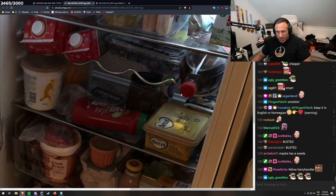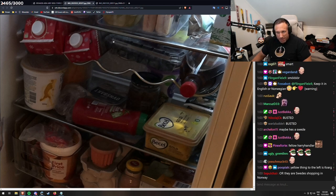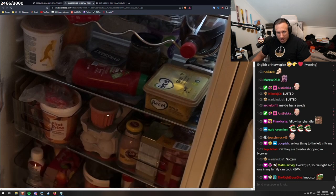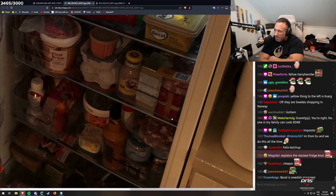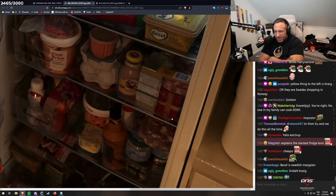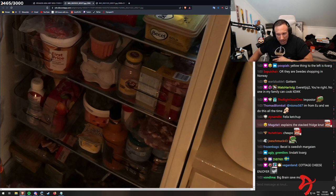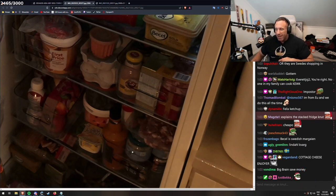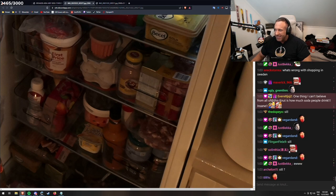But it's still a Norwegian fridge. Cottage cheese spotted in the background. Blueberries. I must say a lot of people have some healthy habits. They have that fish. See that jar down there? Isn't that that fish in that jar? Yes, there. There's nothing wrong with shopping in Sweden.